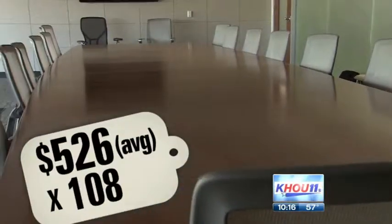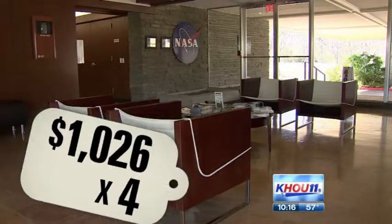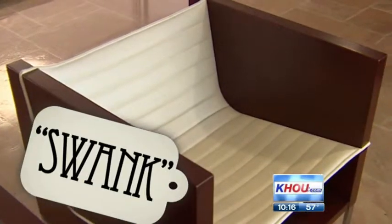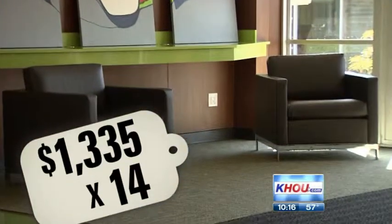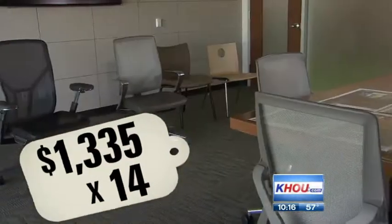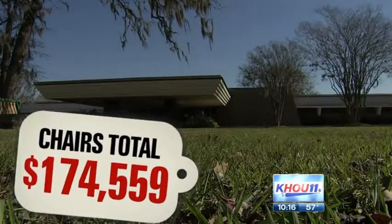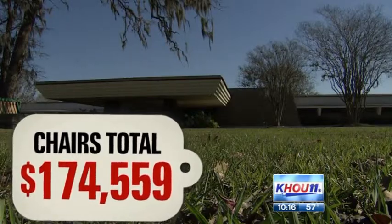Add that to 9 dozen conference room chairs, a set of $1,000 Swank lounge lobby chairs. Yes, they're really called Swank. And these leather loungers at $1,300 a pop. And the city spent $175,000 in chairs in this building alone. Do you need a $1,000 lounge chair?